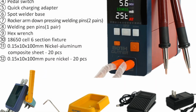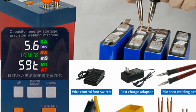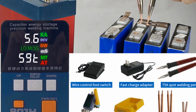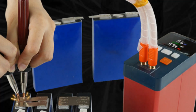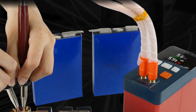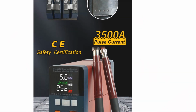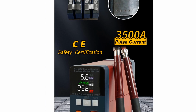The Digisix spot welding machine's pulse time adjustment, ranging from 0 milliseconds to 20 milliseconds, allows for versatile welding on materials with different thicknesses. For potential buyers working with lithium batteries and requiring a compact and efficient spot welder, the Digisix spot welding machine offers reliability and performance for spot welding applications.